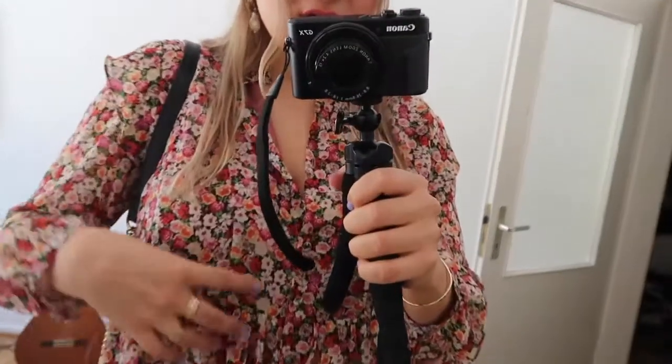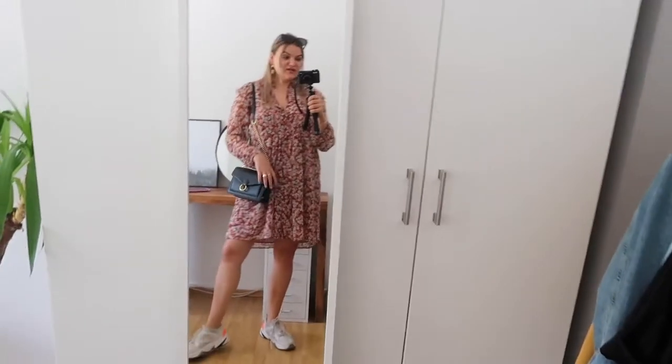I like the print a lot. I think I like this print better than the other one. It's just a little bit more dainty and a smaller print. I do love those dresses that are without structure and just go down like this. But I feel like this one kind of makes you look like a bag, you know. I think it would have needed to be slightly cinched in here to give me a little bit more shape, but it's a beautiful dress nonetheless.